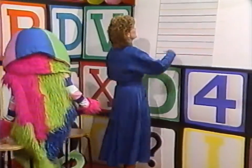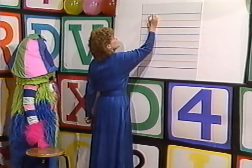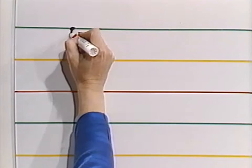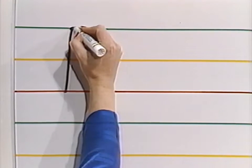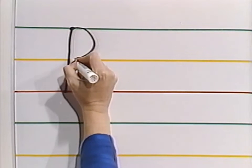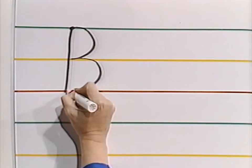Look, we always have these lines, green, yellow, and red. And we'll start on the black dot to make our capital letter B. Go straight down to the red line. Go back up to the dot. Make a small hump into the yellow line. And a larger bubble to the red line.